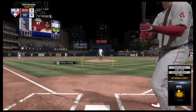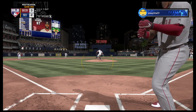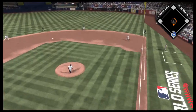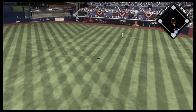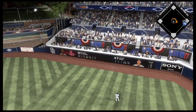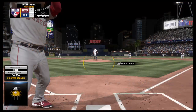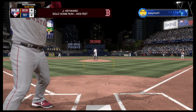Up next for the Red Sox, digging in and looking for more, Jason Heyward. He tripled earlier, making him 1 for 2 in the ball game. Now there's a swing by Heyward as he mashes this ball out to deep right field. And out of here, and I mean by plenty. That ball was crushed.